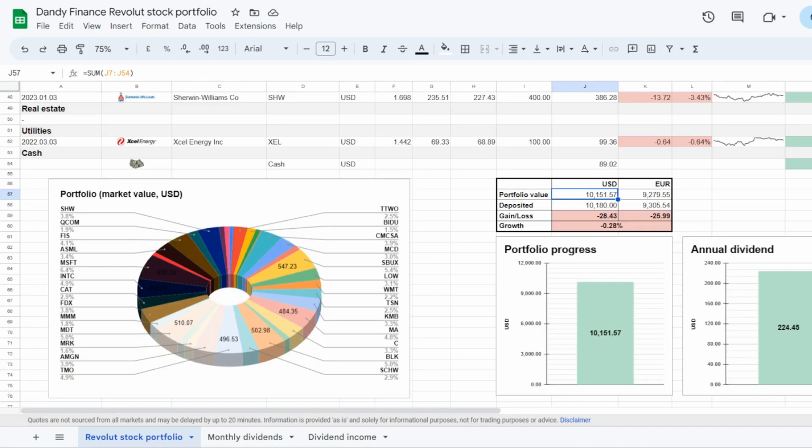Overall, the portfolio is now worth $10,151.57, and I have deposited just a bit over that, so we are now down $28.43, around 3 months of dividend income for this portfolio, making it overall down 0.28%.